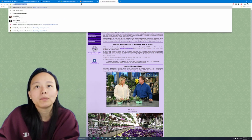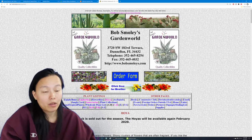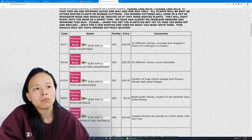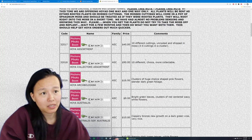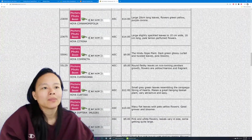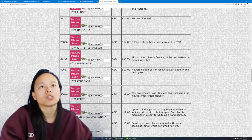Another place that's pretty reliable but has a more basic selection of Hoyas is Bob Smoley's. They have been around for a very, very long time, and they have a lot of plants, but they mainly sell starters. They are rooted, and here's their selection. So what you do is you put in what you want, they email you back to tell you if they have it, and then you pay for that. So you might think it's available, but it's not. It looks like 1994, or when the internet was born. But I got a couple of good Hoyas, and they're reasonably priced. So Bob Smoley is a good one.